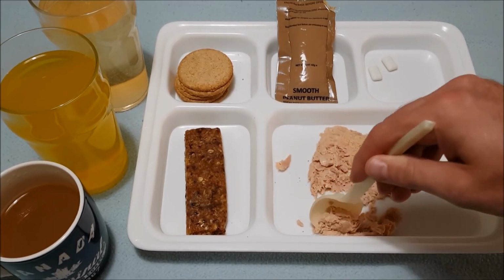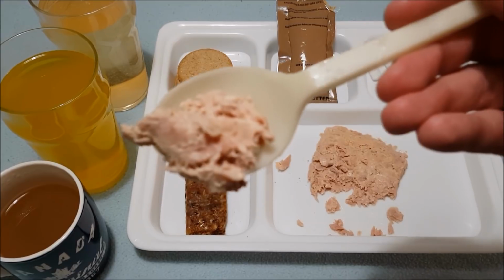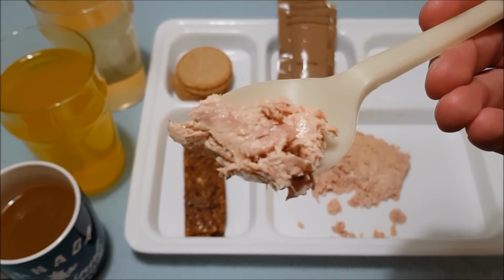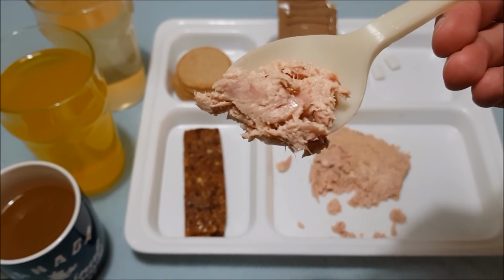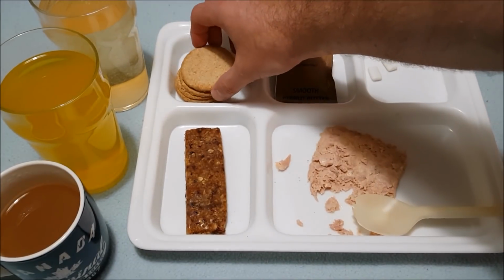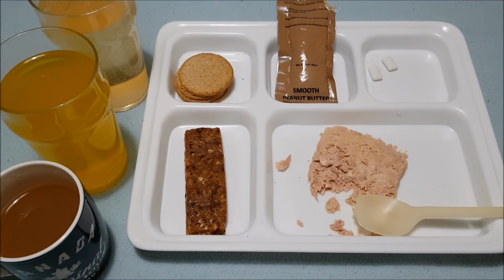Very strong tuna taste to that, and that little bit of mayo does give it a slight creaminess. However, the texture of this tuna is really soft and almost gluggy in a way. So, not the nicest of textures, but tastes pretty good though. And I don't know how well it will go, but I might try some of this tuna on one of these biscuits. I'll just try it on its own first.